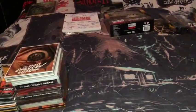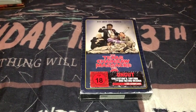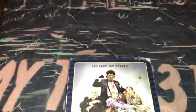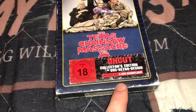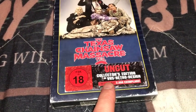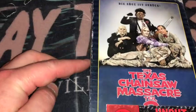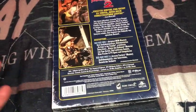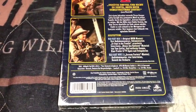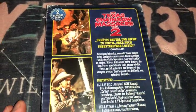Okay, so moving along here, I have this mock VHS. It's made to look like a VHS tape, but in fact it is a Blu-ray collector's edition. It was limited to 2,000 pieces, and they're calling it the VHS Retro Design. It's made to look like it's got wear and tear, like VHS tapes do over the years. But actually, this is brand new, sealed, and there's nothing wrong with this. It is Region B, and this is just a collector's piece, so it will stay sealed.